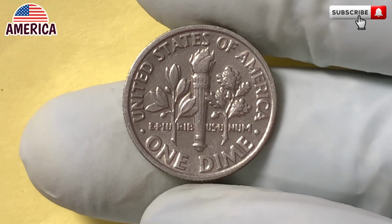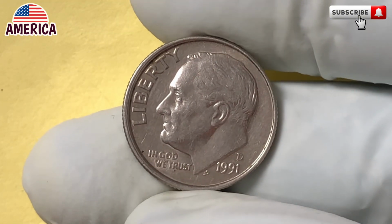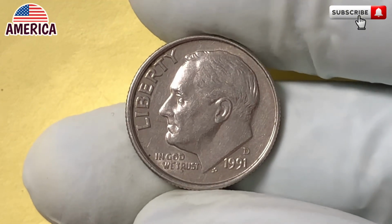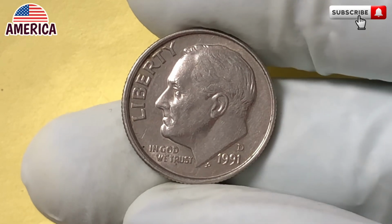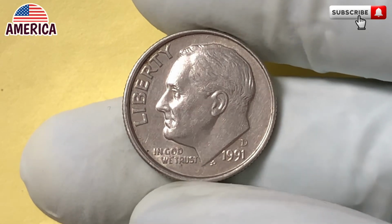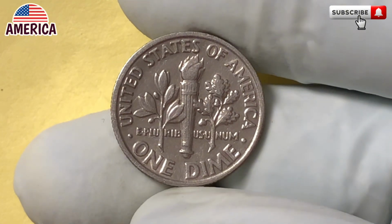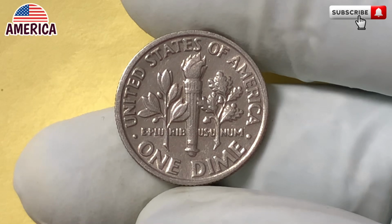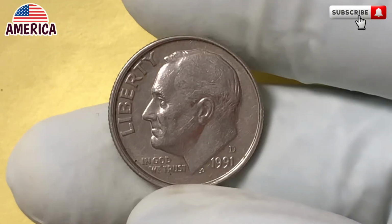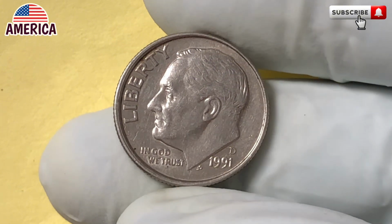High grade and rare errors. And now for the most exciting part. If you have a high-grade 1991 dime with a rare minting error or a perfect proof coin, you could be holding onto a coin worth an astonishing $50,000. Yes, that's right. A single 1991 dime could be worth $50,000 if you have the right error or it's in perfect condition. It's incredible to think that something as small as a dime could carry such immense value.